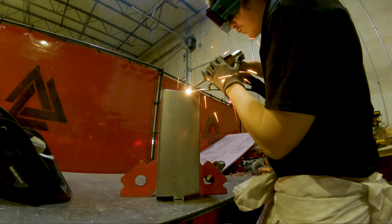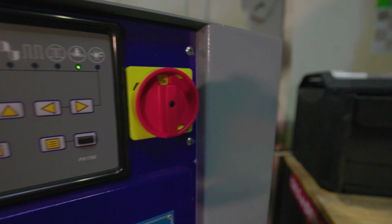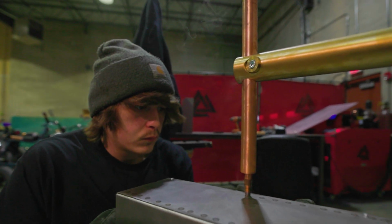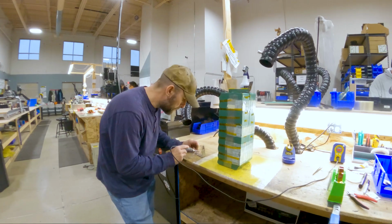I'd say close to 95% of our processes are all done right here under one of our 2 buildings. Quality is everything, especially when you're manufacturing items as potentially hazardous as a lithium-ion battery, especially the size that we make them at. Being able to control everything down to the internals of the battery is key for keeping quality high.